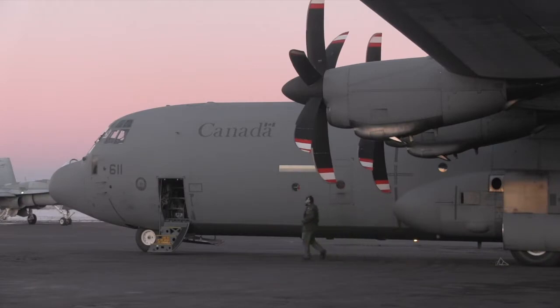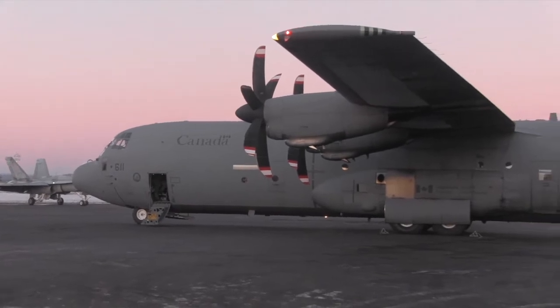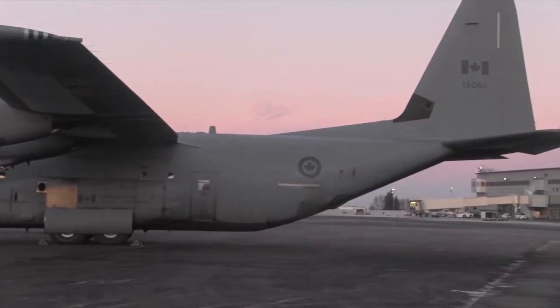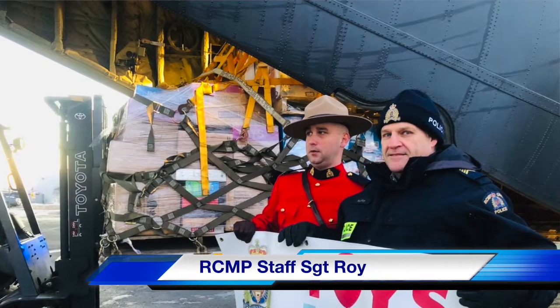This is James with Net News Ledger. We're at the Thunder Bay International Airport. It's a little bit noisy. We have a fighter jet getting set to take off, and the Hercules number 611 has just landed with its toys for the North. This is a great big solid turboprop aircraft, as you can see. We're going to be getting in the back end of this big puppy in a few minutes to see what the toys are. So as the toys come up, we're with Staff Sergeant Roy.